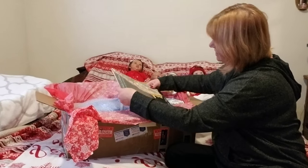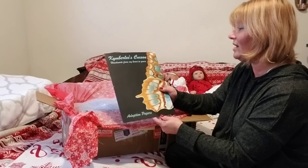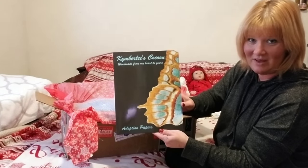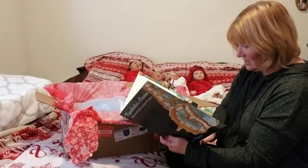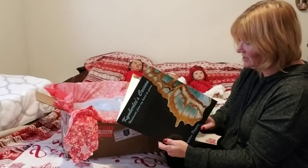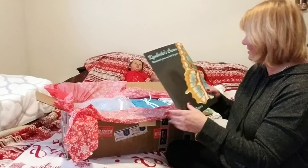Okay, so this is the baby's paperwork. Kymberlee's Cocoon, handmade from my heart to yours, adoption papers. So I'm going to put these aside, and we are going to look at these later. There's some pictures inside and the adoption papers and whatever. I'll be looking at this later.